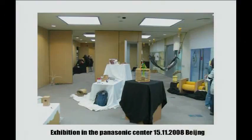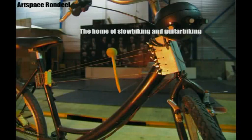But we make a whole exhibition, and this year we had the honor to go even into the Panasonic Center, the environmental center in Beijing, and we were able to do this exhibition in a conference hall. That's why you see this difficulty in the lighting.